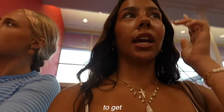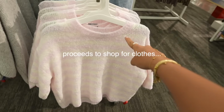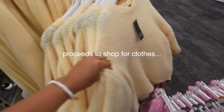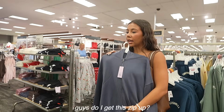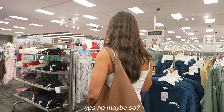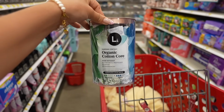So guys, we made it to Target, finally. We're at Target to get some room decor and house decor for my unit, and it should be fun. Ooh, I love this. That is so cute. Wait, this yellow color is even cuter. Okay, we're gonna get the yellow one instead. Ooh, zip ups. I like this color. Do I really need this zip up though? Guys, do I get this zip up? Yes, no, maybe so. How much is it? 30. No. You know what? I needed to hear that. Trying to be organic, you know? No.